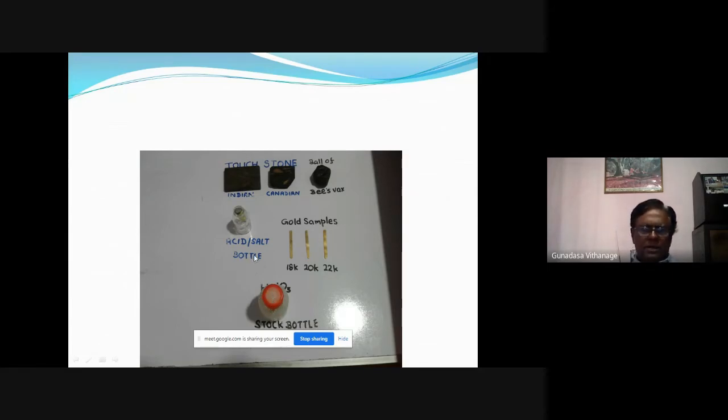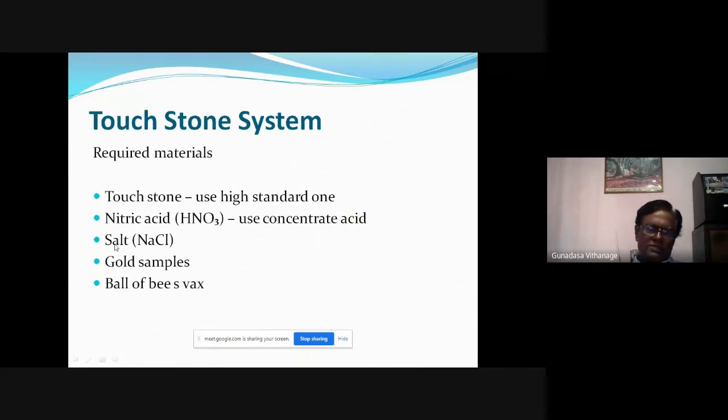Then this is the acid bottle. You can replace the previous one and fill from this, not to the upper level, about 3/4 of the bottle. Because there is a lid, if you put it in, the level of acid goes up. Therefore, to allow for this rise, fill up to the 3/4 level from this bottle. Then another thing we need is salt, usual kitchen salt, whatever salt.